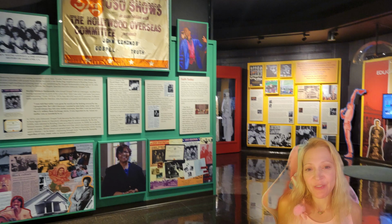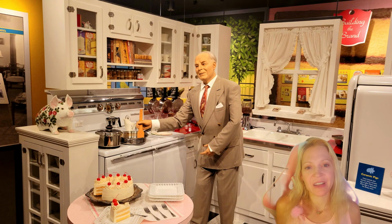A large section of the museum is completely devoted to Duncan Hines, former Bowling Green resident. In fact, the display takes up so much space that this area is simply known as the Duncan Hines Museum. However, it's not separate. It is a part of the Kentucky Museum.